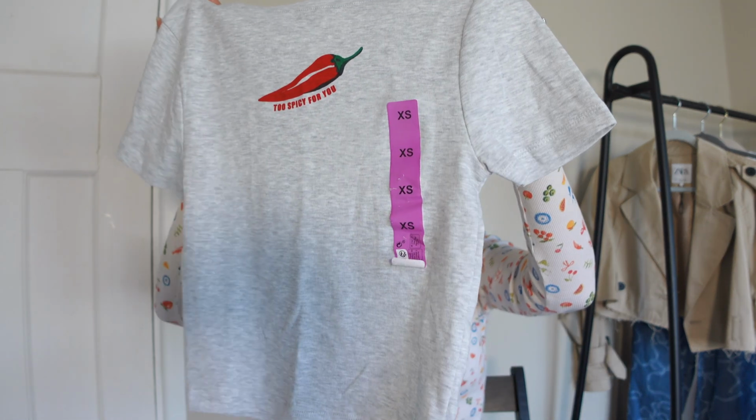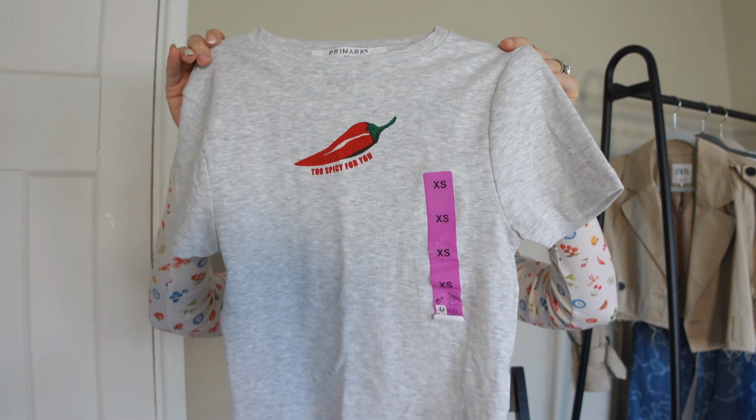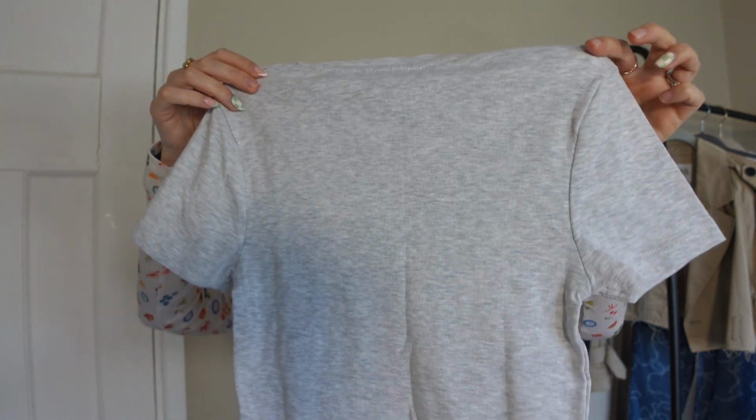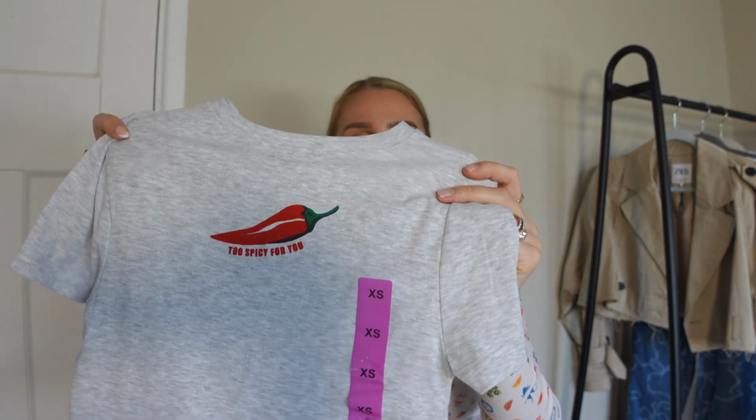This one I actually saw seconds before paying for everything, because initially on the first stand I didn't spot this. I think it might have been hidden. Saw this on another stand near the till. Thought this one was so cool. It's just in this plain grey material, same fit as before, like a baby tee with a crew neck design. Then the back is just plain, but my favourite bit is the bit at the front where it says "too spicy for you." And I love a little slogan tee. Chili is just really cute.